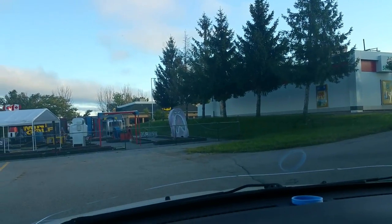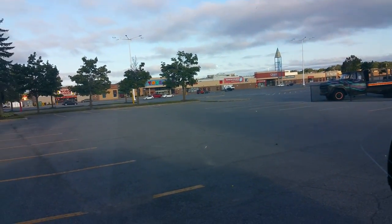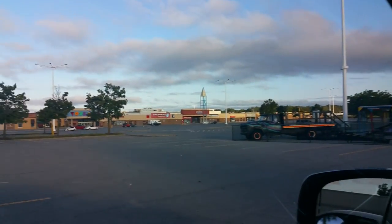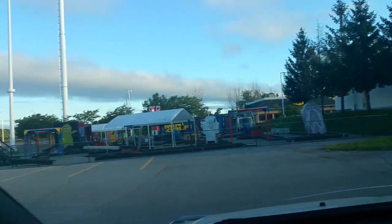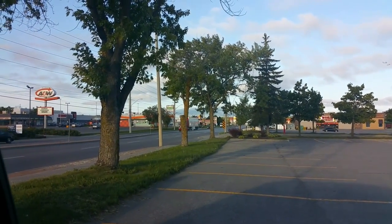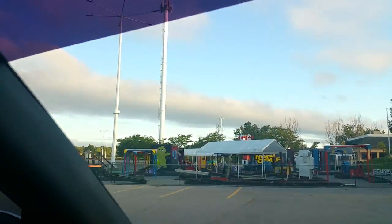And they even still have the little outdoor miniature golf thing set up here. This is just off of Front Street, right off the 401. It's right near the Belleville Quinte Mall, and that's the gas station there. We just gotta drive around the side there to go in. There's also a Canadian Tire just down the street, across from the mall, and they had a car wash that I reviewed last time as well. So I'll get out.